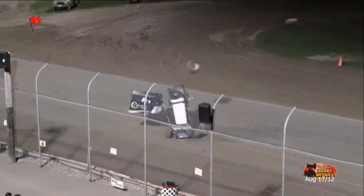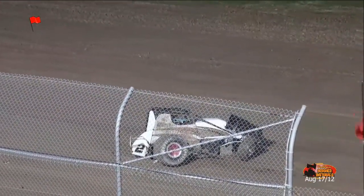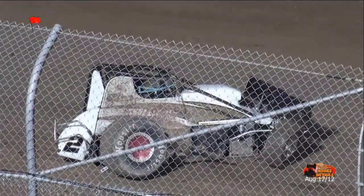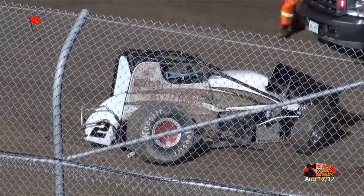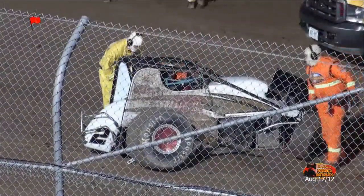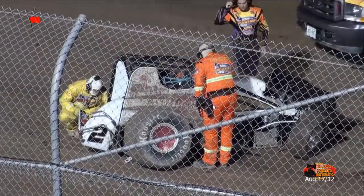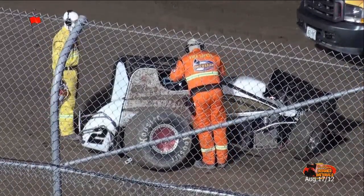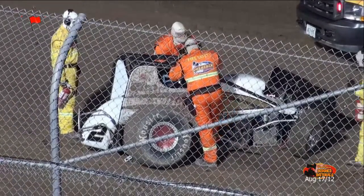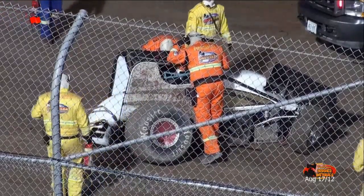Trouble right in front as Brad Lodge gets nailed by Shane Ross. And a red flag instantaneously. Brad Lodge involved, and Shane Ross clipped him hard. We want to remind everyone to stay away from the fence, please. And yeah, just pointed out to me, look at where Brad Lodge's top wing lays, almost into corner number 1.